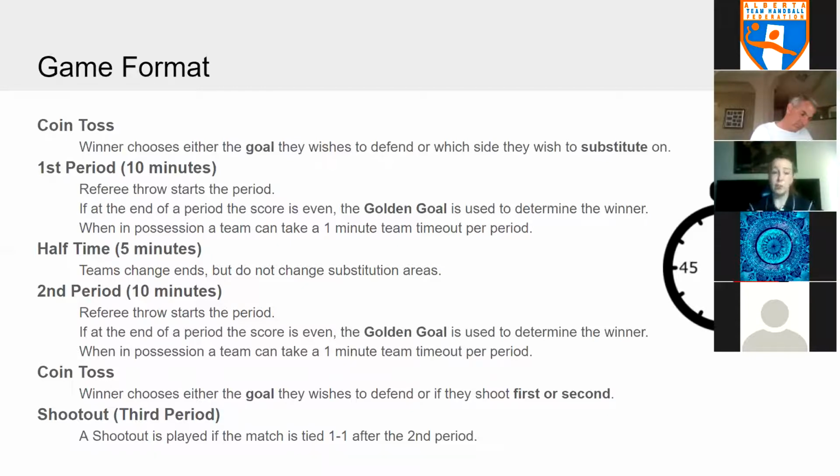And then each period has to end on an uneven score. And if a score is even, let's say the teams play 12-12 by the end of the 10 minutes, we go in a golden goal mode where whichever team scores first wins ultimately that period. After the first period, we have a 5-minute break for the teams. Then we go in a second period, which is played just like the first period.